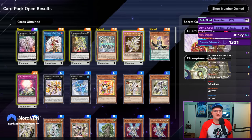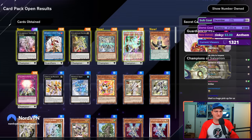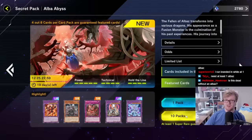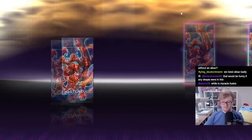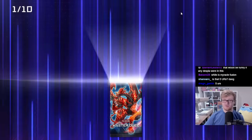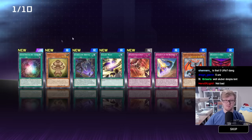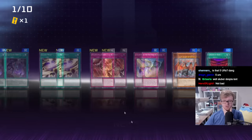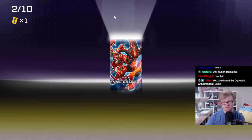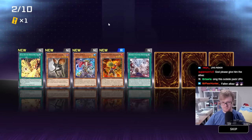I don't know how Doug's pulls have been going, but this is the most confident I've felt in a long time. 10 more packs. Where is Albaz? Okay, a few holos. Looked like that was 3 URs, I think. Dogu. Another copy of that. Oh my gosh. So many ultra rares, but not a lot of actual good ones. We keep pulling them from outside the pack, which is kind of awkward. But that's what happens. It's okay.